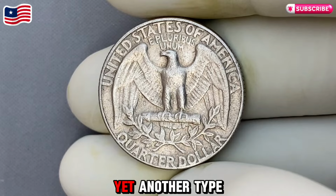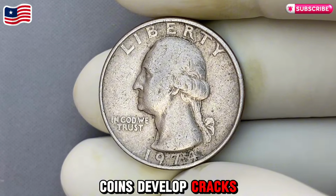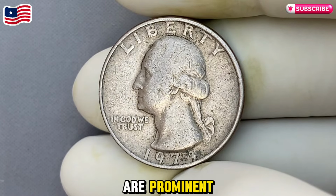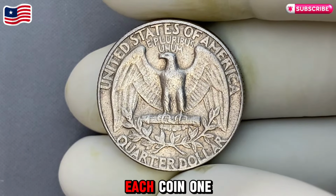Die cracks are yet another type of error that adds value to the 1974 quarter. Over time, the metal dies used to stamp coins develop cracks which appear as raised lines on the coin's surface. These cracks give the coin character and rarity, especially when they are prominent and the coin is still in excellent condition. Collectors love these imperfections because they make each coin one of a kind.